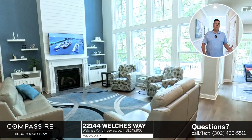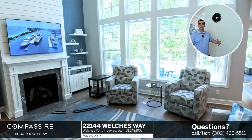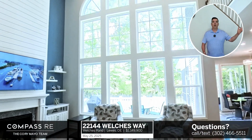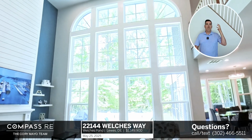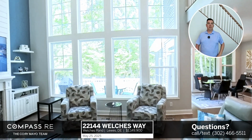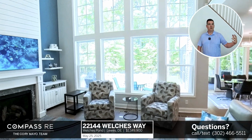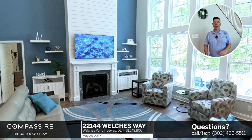Now, when we come into the main living space, this is where the Chesapeake speaks. This is where it gets special. This two-story, what we call window array, we've got 3 sets of windows here overlooking the rear of the home. And that is where, in my opinion, this actual home and this home site and that space in the back, those trees and that Welches Pond, are married. This is where it all kind of comes together. Just tons of windows overlooking that beautiful home site there.